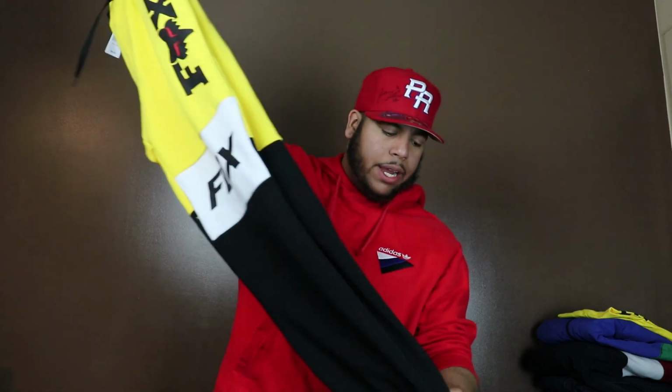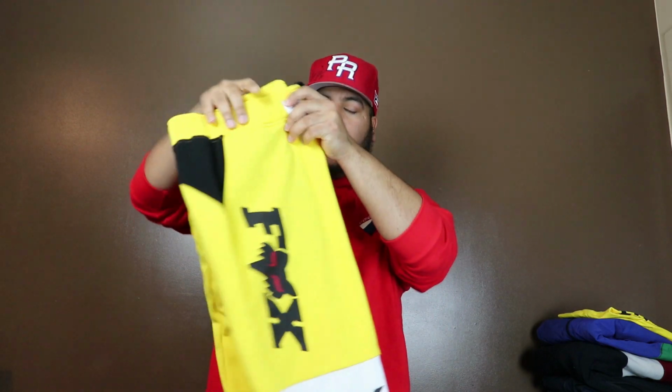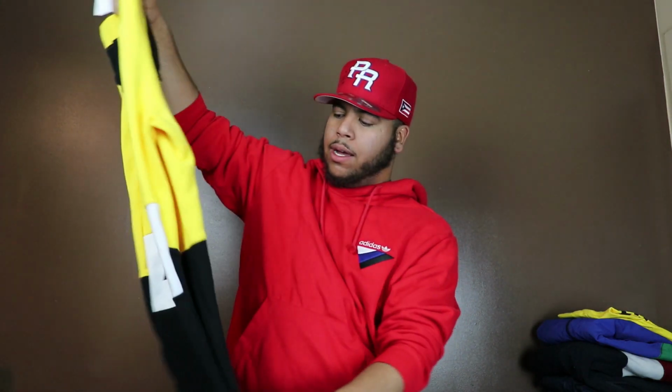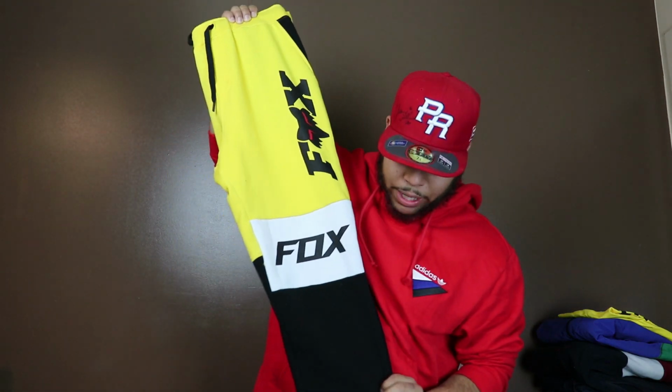So first off, I got these sweatpants joggers right here. They have the cuff at the bottom, of course, as you can see. These are Fox. Now, this past weekend I went to the mall with my girlfriend and we stopped into PacSun, which is one of my favorite stores because they always have sales, and their clearance was if you buy one piece, you get two pieces for free. So these first three pieces that I'm showing you guys were all purchased together and only for $40.